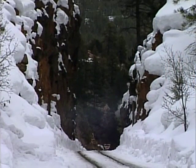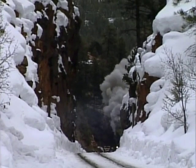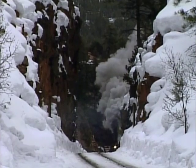Whatever season one rides, the Durango and Silverton is one of the world's greatest railroad experiences, well worth the visit.